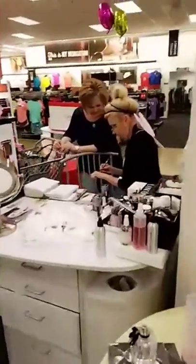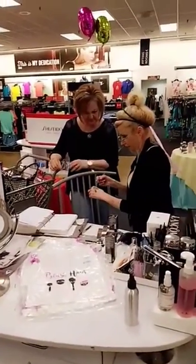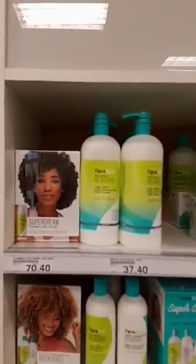We have some demoing going on at Lancome. That's more brown, and that has a little dark. I love your hair. So much Diva. Oh man, who doesn't love some Diva Curl? I need the super cream. Yes.